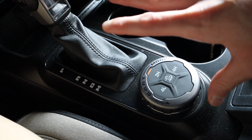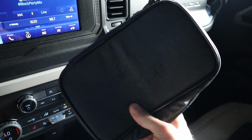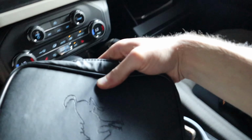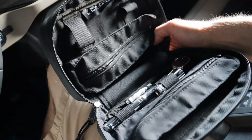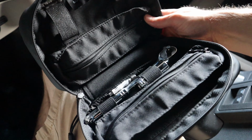Now this car also comes with 6 GO modes, and in the glove compartment it comes with this handy dandy little Bronco toolkit which you can use to take the doors off, and you can actually store the bolts inside of these little zipper pouches located inside the bag.